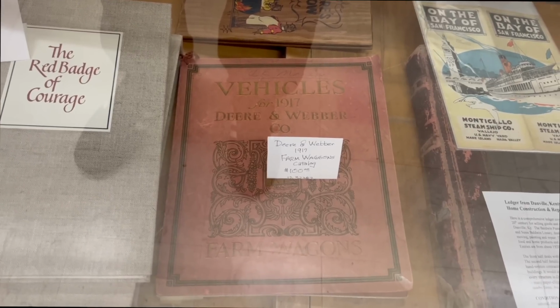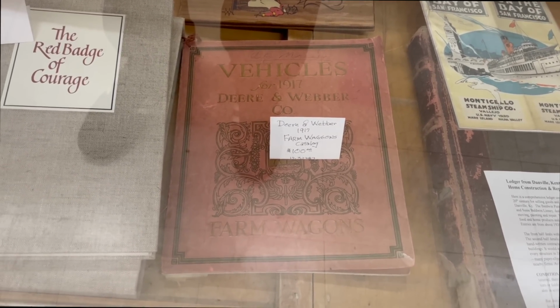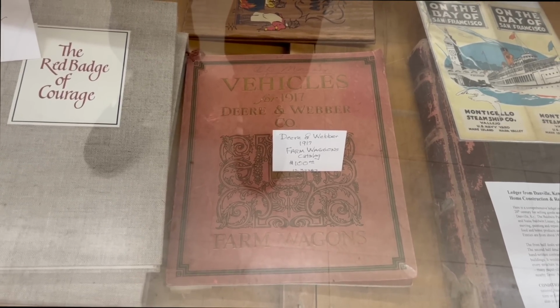Very cool catalog from 1917. Deere and Weber farm wagons. So this is related to John Deere collecting, which is very popular, and this is priced at $100.